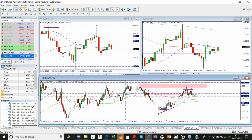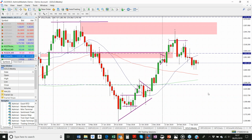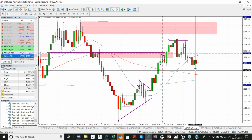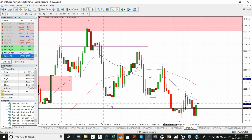Let me just bring the gold chart up. What I see there is gold, okay, on the weekly chart. There's clearly, we can see from the wicks here, that there's been some support down here, okay. You can see it on that weekly basis, even though we've been in a nice downtrend, okay. There's some support there.